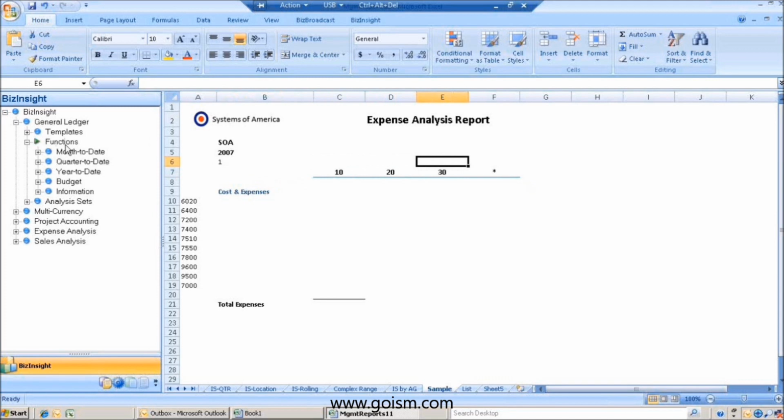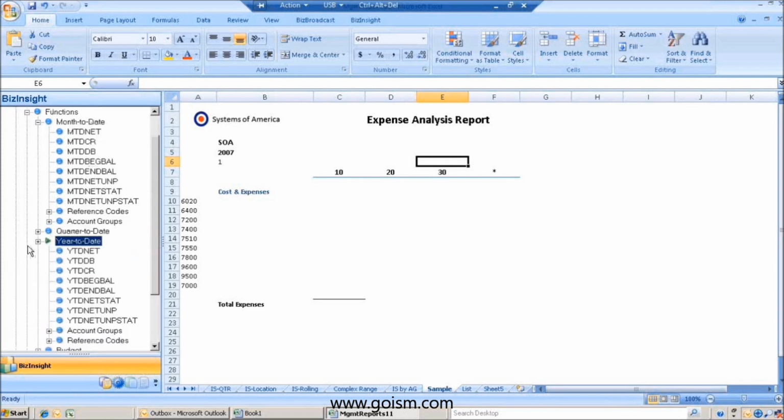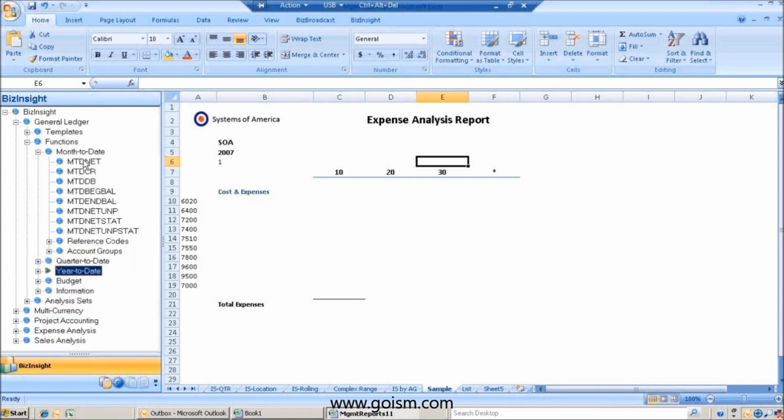And we do that using functions. And you see I can pull month-to-date, year-to-date, budget information. And every cell can have a different type of function. I can even pull from different modules and data sources into the same report. If I open up the month-to-date functions, you'll see they're pretty intuitive in terms of the type of data I'm going to retrieve. Month-to-date net, credit, debit, beginning balance, non-financial or statistical. I've got my year-to-date functions. So pretty intuitive once you get used to it.